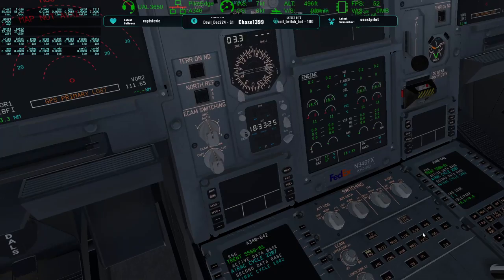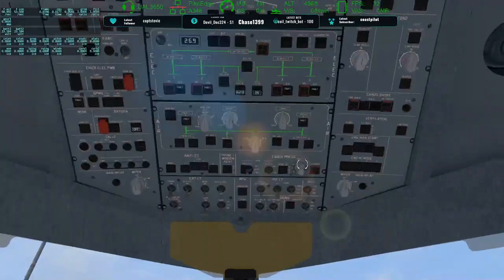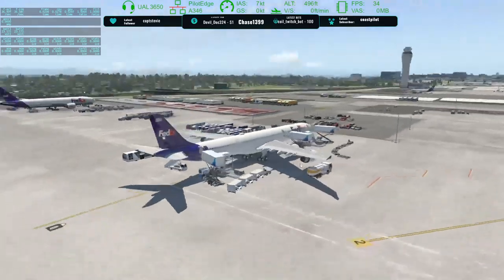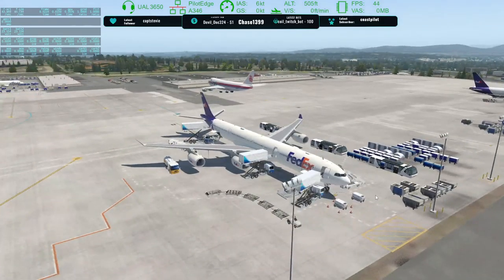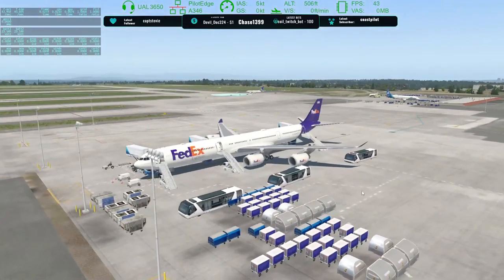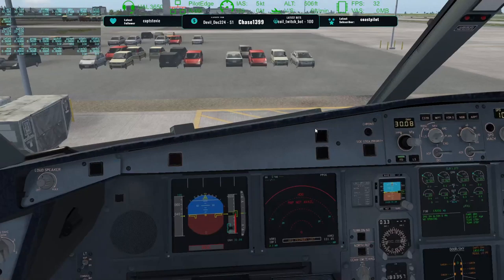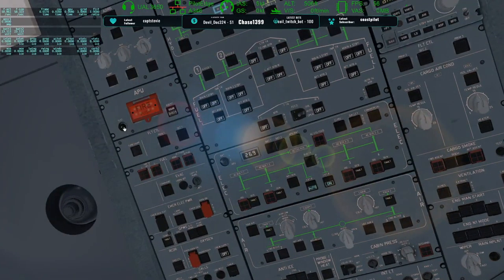Got 18 quarts of oil. Hydro is full. You got external power. Doing good there. Let's get the APU going.